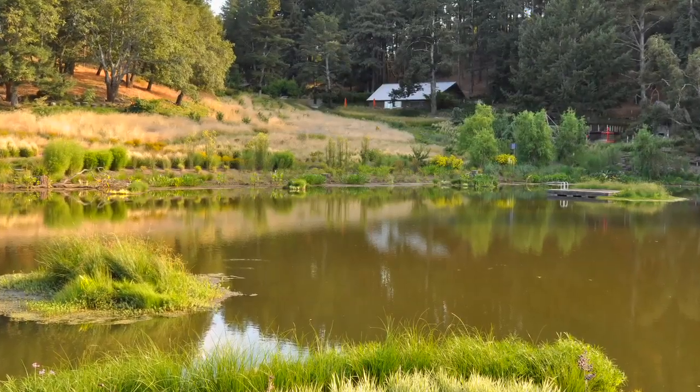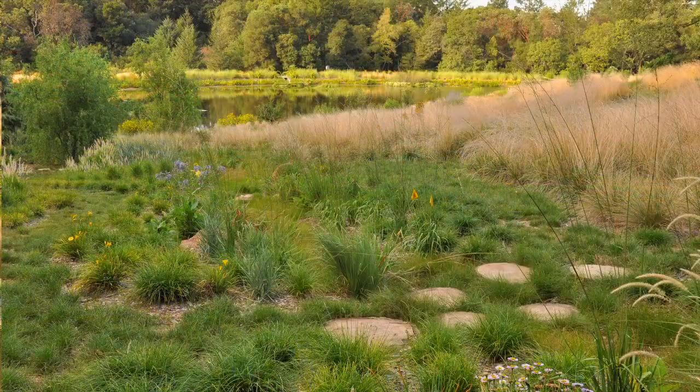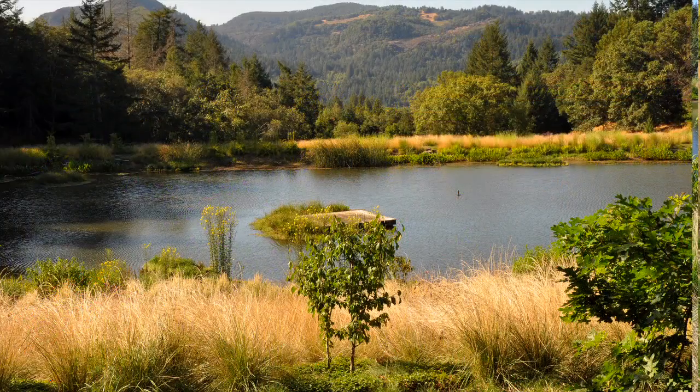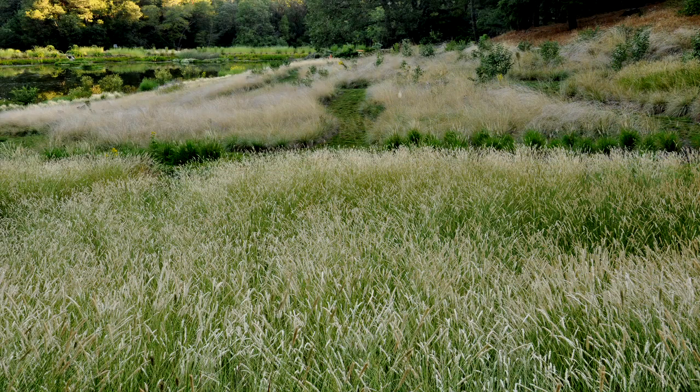This is one of the largest meadows I've ever made. It's happened over many, many years. Six years from the day I walked in, this is what the garden looks like now.